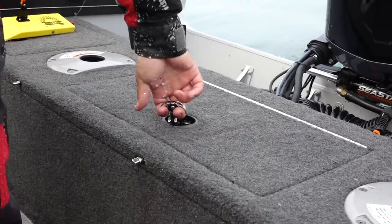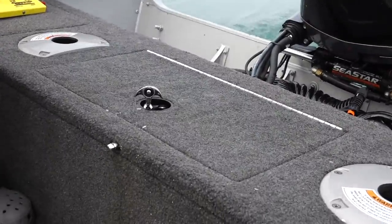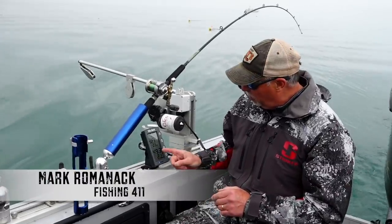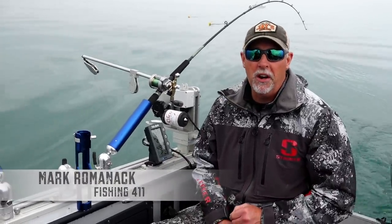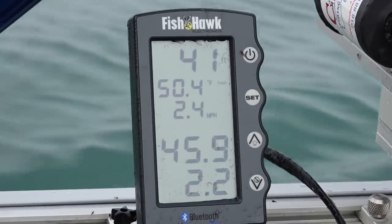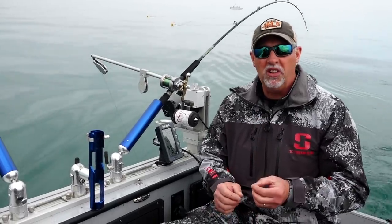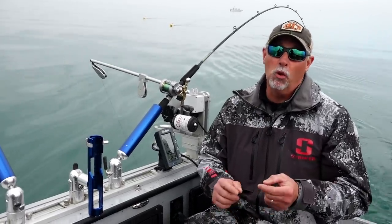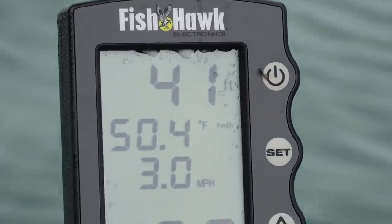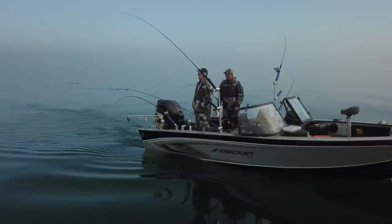When it comes to catching salmon, our boats have a lot of important gear on them: rod holders, electronics, GPS system, but nothing is more important than this little piece of equipment right here. It's called an X4D. It's made by Fishhawk, and it's a temperature probe that we attach to the downrigger and we put down. What it's doing is giving us subsurface information. Most importantly, it's giving us our trolling speed at depth, and it's also giving us our water temperature at depth. And those two things are critical to finding salmon.